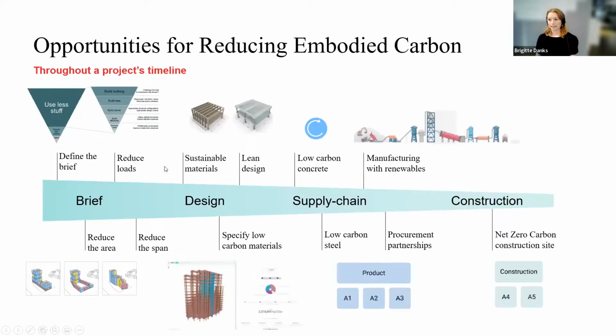So here we can see the timeline of a project, and Daryl was talking more to the supply chain segment. I'm going to focus on the brief. At the brief stage, we make key decisions that have a big impact on the embodied carbon. And the first thing we need to do is decide if we can do nothing, as discussed by Lucy with the upside down pyramid diagram. And if building nothing isn't an option, then the next thing we look at is building less.